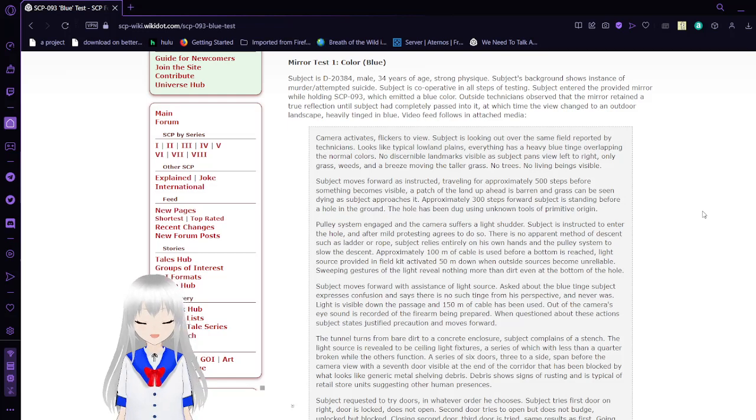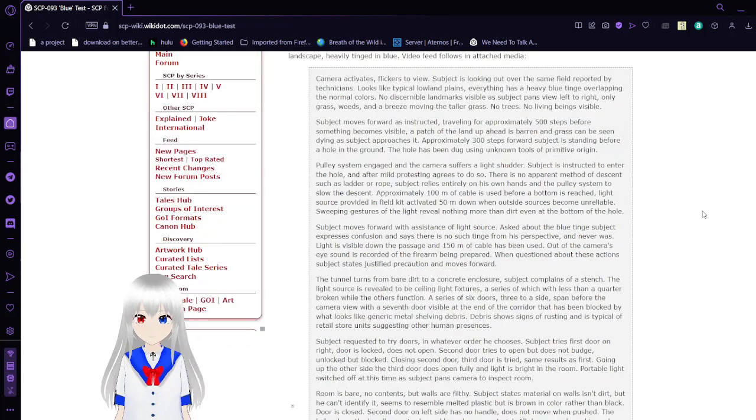Subject entered the mirror while holding SCP-93, which emitted a blue color. Outside the mirror, observers noted that the mirror retained a true reflection until the subject had completely passed into it, at which time the view changed to an outdoor landscape, heavily tinged in blue. Video feed follows in attached media.